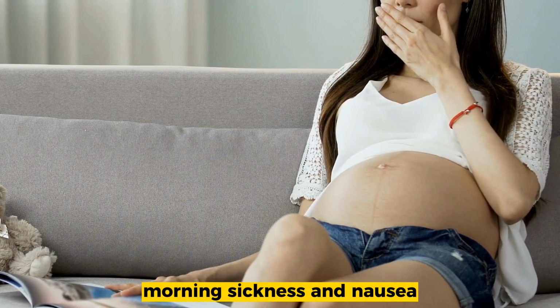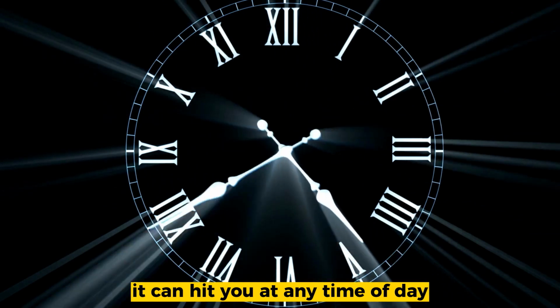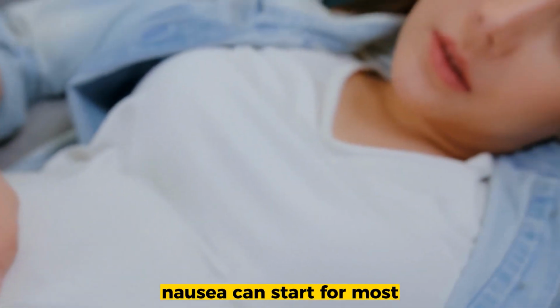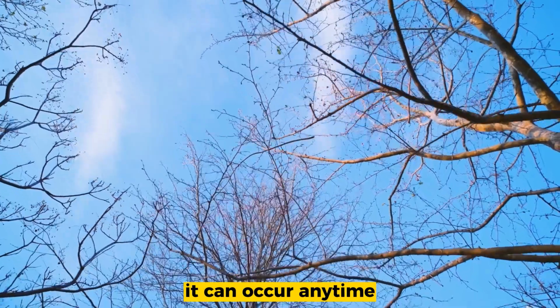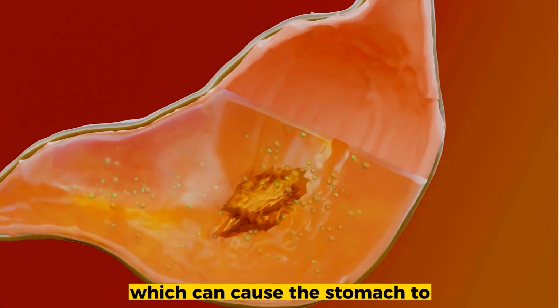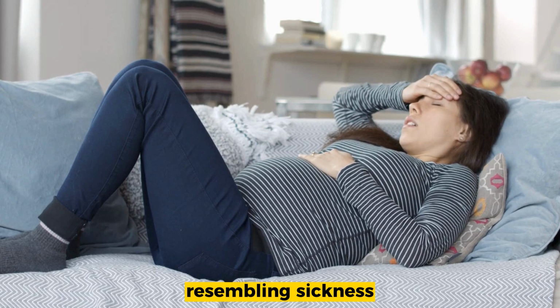Number 13. Morning sickness or nausea. Morning sickness and nausea usually develop around weeks 4 to 6 in pregnancy. It can hit you at any time of day, though it can vary and strike even earlier. For example, nausea can start for most women by week 9. Although it's called morning sickness, it can occur anytime during the day or night. Changes in hormones, mainly increased levels of progesterone, can cause the stomach to empty more slowly, resulting in this early pregnancy symptom resembling sickness.